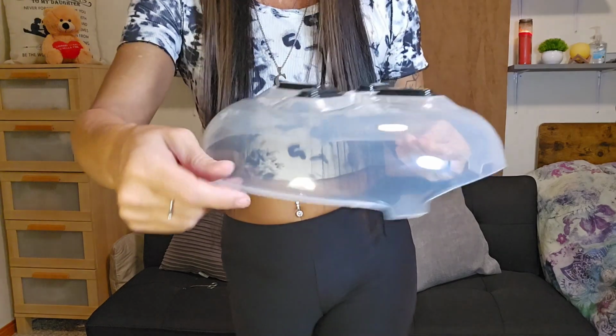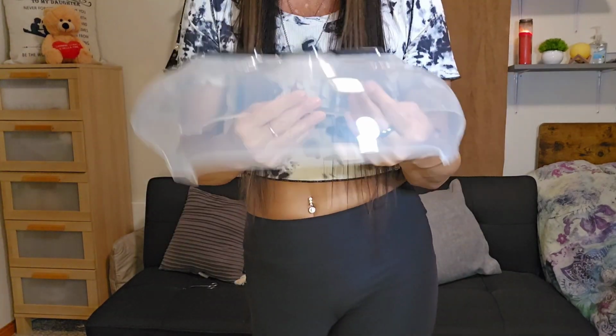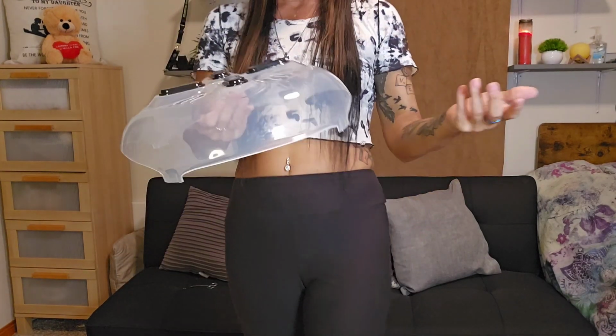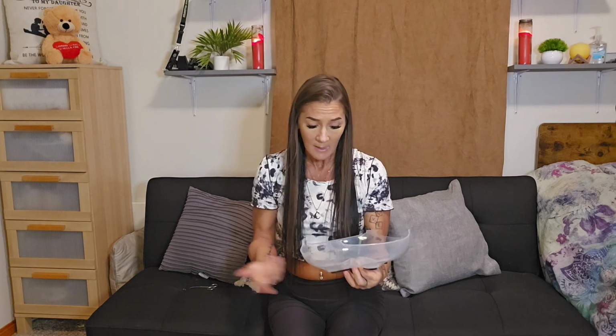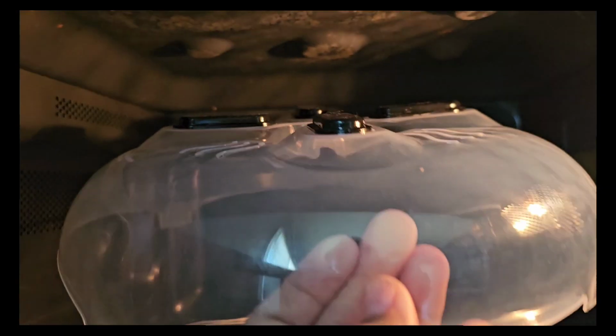And it has two little lips right here and here. So when you magnetize it up there, make sure one of the lips is facing you so that when you need to bring it down, you can kind of grab it. I thought this was genius. It doesn't get in your way. It's super convenient, very washable friendly, and it's perfect. So I will go ahead and show you guys how this is in the microwave right now.